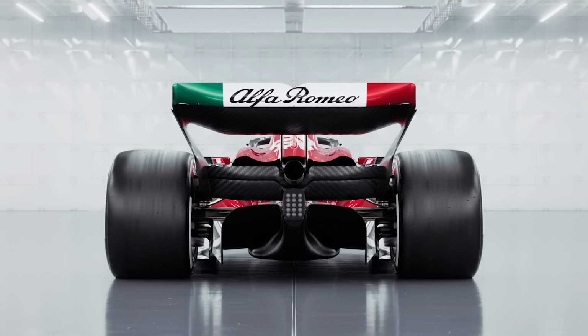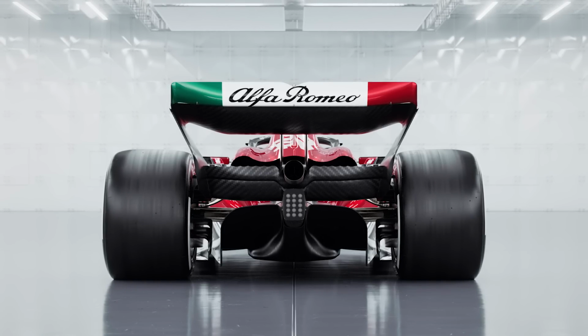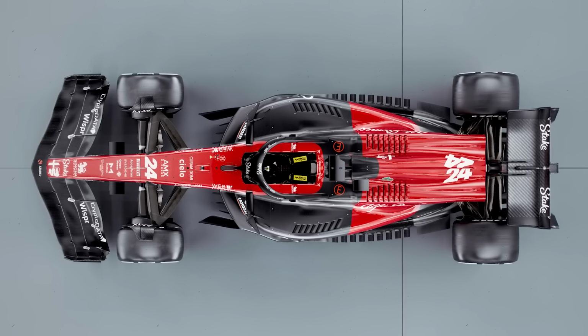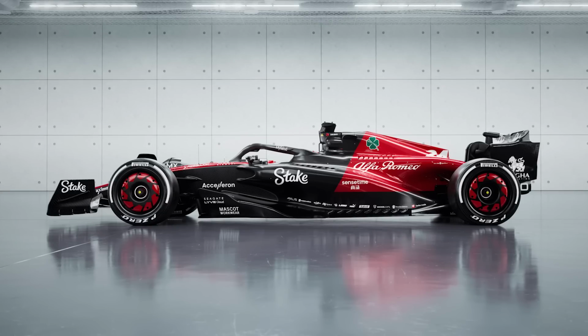As for the livery, there are a couple of obvious changes. First of all, the red and white has been replaced with a striking new red and carbon black livery. You'll also notice that Orlen is gone and has been replaced by new title partner Stake on the car.